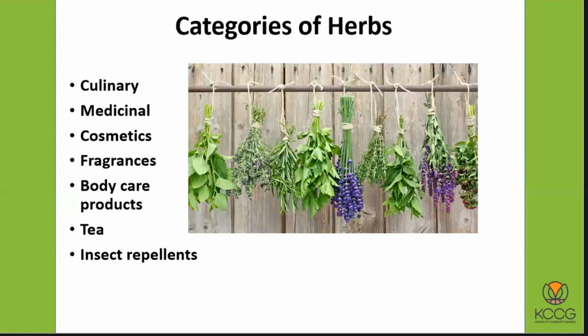And then, of course, there's tea. Familiar with herbal tea. So lots of different kinds of teas, especially if you're trying to avoid caffeine. Herbal teas are a good way to go. And there's even some insect repellents that are herbal based, and so that could be useful. So just think of herbs as useful plants with many different kinds of uses, and not just culinary. But we are going to focus on the culinary ones today.